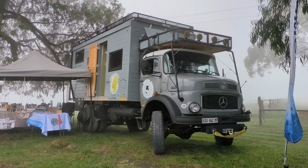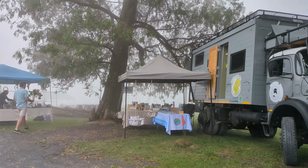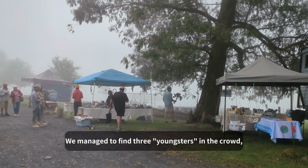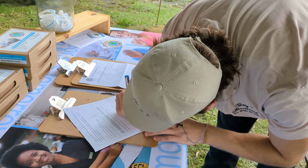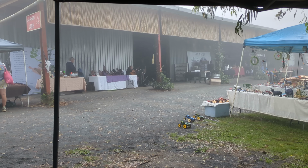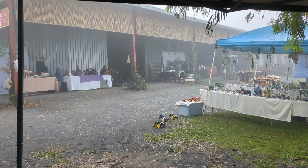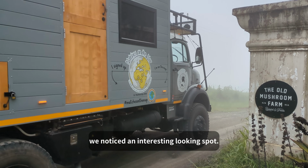Kim from the Karkloof Farmers Market gave us a wonderful spot. We managed to find 3 youngsters in the crowd, all of them truly happy to sign up as potential lifesavers. We made some good sales, and on the way back to the campsite we noticed an interesting looking spot.